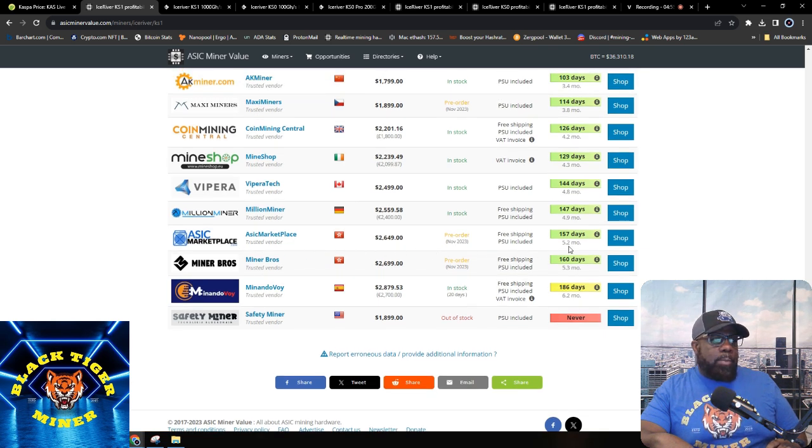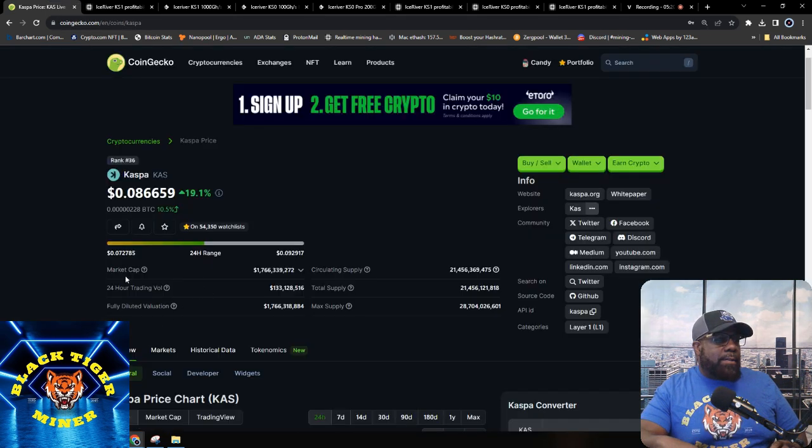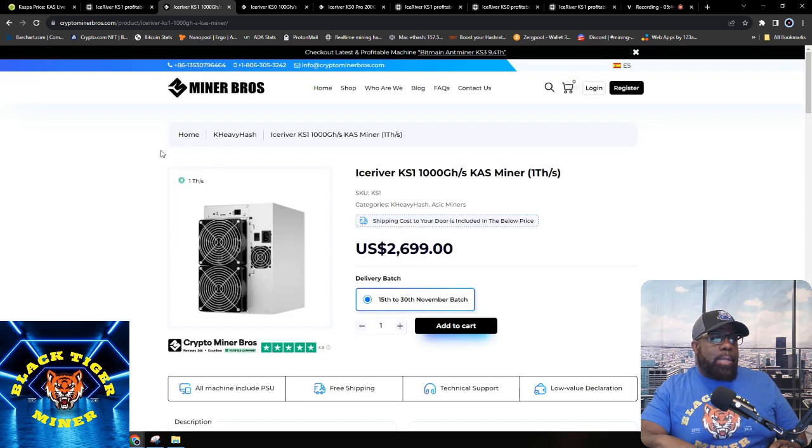Which means your return on investment is 157 days, and 160 days if you went with Mining Bros or ASIC Marketplace, or with Coin Mining Central, 2,201, and your ROI is 126 days. And that's at current prices, because if you can see here, the prices are going up. So with the value and the dip and then starting to come back up, you might still be ahead getting it now and watching the price go up, because it's only at 8 cents. Let's expect by the end of the year it might get to 15 cents or 20 cents or at least 10 cents, right?